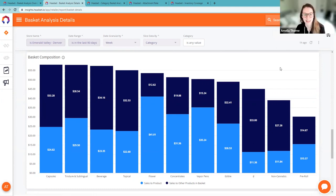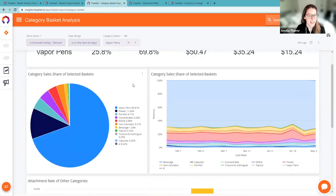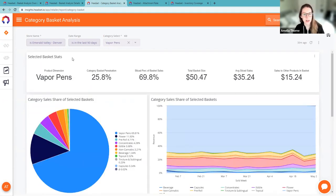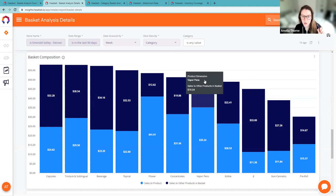Cool. All right, I'm going to head into category basket analysis. This is going to show us pretty well what our attachment rates are to certain categories. So for example, if we're looking back at the basket analysis detail, maybe we want to know, since vapor pens are a driver product in this basket composition, what other products are being sold with vapor pens?